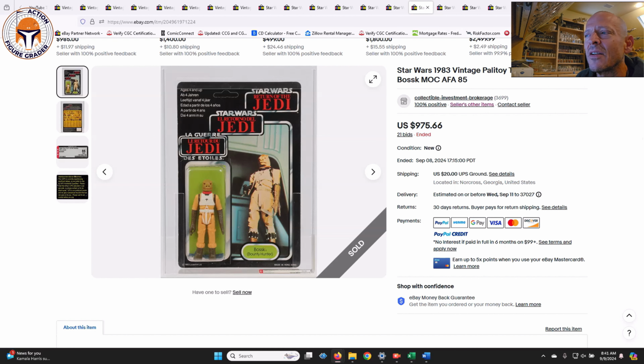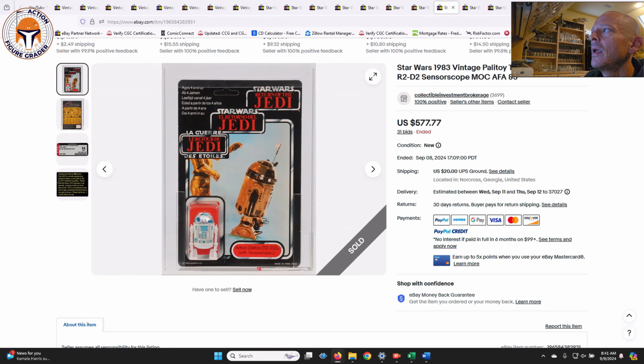I think I paid around $650 for mine. It might have been closer to $700. I don't remember. It was several years ago. But $975 was a very, very healthy price. And in all fairness, the Bossk has not come up very often on eBay in such a high grade, certainly, but at all, really. And this price was really strong. I was expecting kind of $750-ish. So big number there.